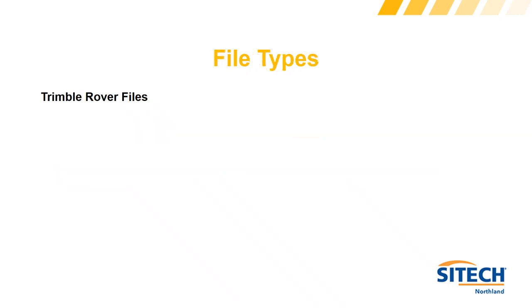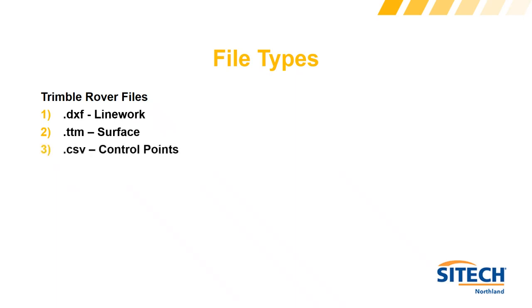So Trimble Rover file types. There's three main ones. So you have your DXF, which is going to be your line work. You have a TTM file. That is going to be your surface. And then you have your CSV file, which is going to be your control points. And then you'll have a DC file, which is when you go on a calibrated site, it'll create this DC file, and that'll be your finished calibration.